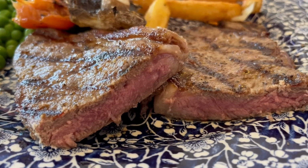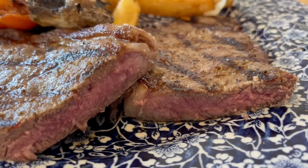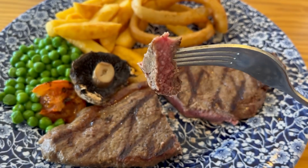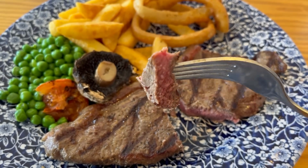Nice and pink in the middle. I think we just need to admire how good it looks. I've cut off a little piece to try and I cannot wait for this. So let's just do it.